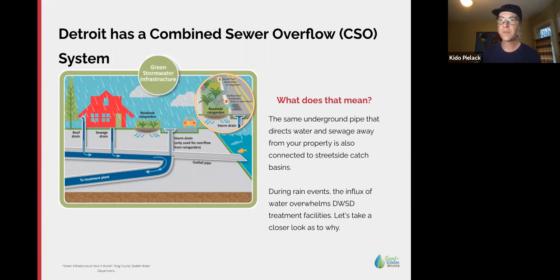A first flush is basically designed to take out the first rinse of the water. So the first rain that comes off of the roof goes into the first flush, and then the remaining water goes into the tank. And so you get that rinse. That would be something to consider for an asphalt roof.